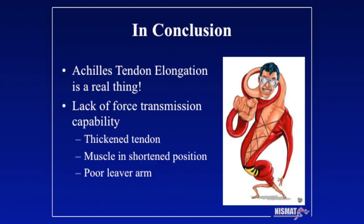So in conclusion, if you weren't familiar, Achilles tendon elongation is a real thing. There's plenty of documentation out there. I think it's something that we do see clinically, or it has seen you and you haven't seen it. We do lack force transmission capability, and that's probably because of the thick tendon muscles now in a shortened position, and probably a poor lever arm because of the elongated tendon. So it's something we need to consider.